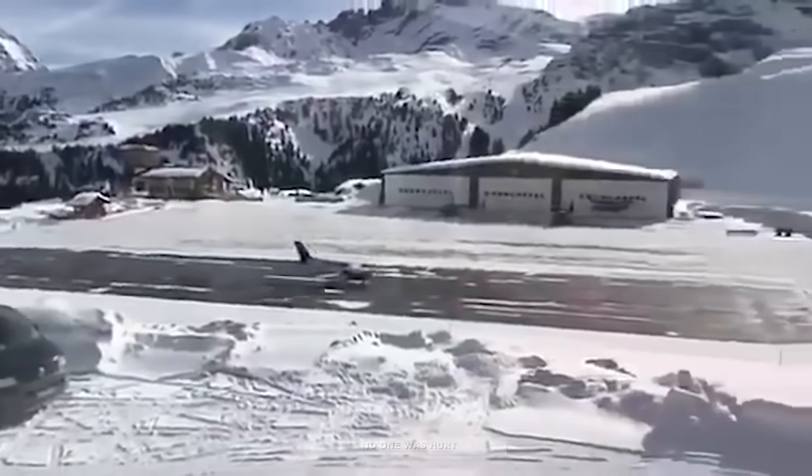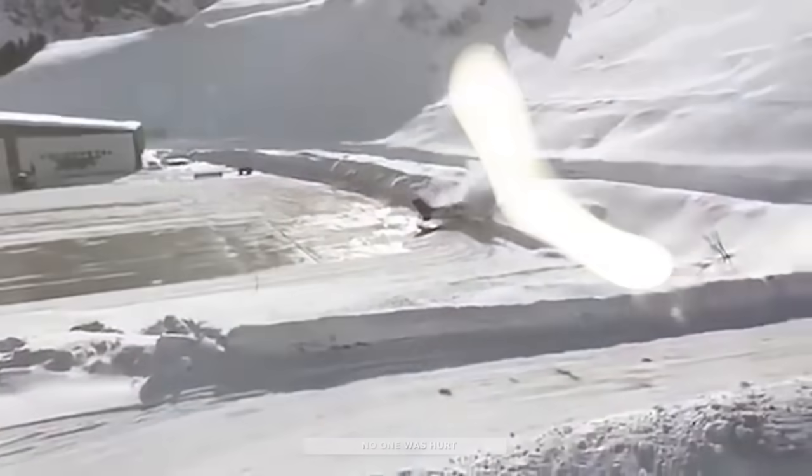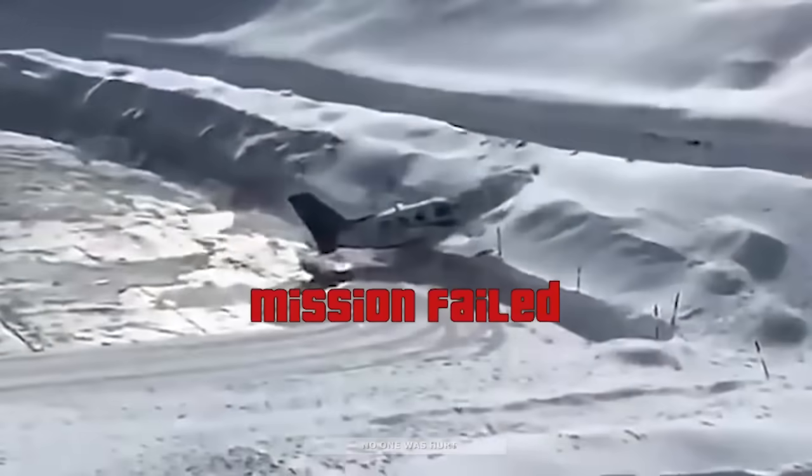Landing on winter's icy surfaces requires extra space for braking, so on this ultra-short runway in Courchevel, the pilot didn't stand a chance. Fortunately, everyone walked away unharmed.